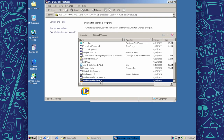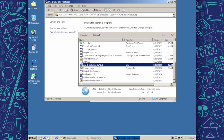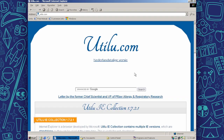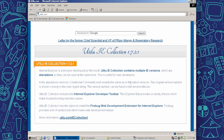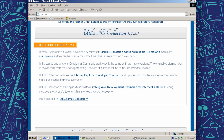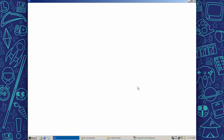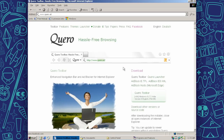Got Media Player 7 and the Power Toys. We've got whatever this is. Utilu IE Collection. Contains multiple IE versions. Okay, well, I'm guessing that they were trying to get an older version of IE to work, but they're so old now, and I think they made the right choice using Firefox. What is this? Kero Toolbar?